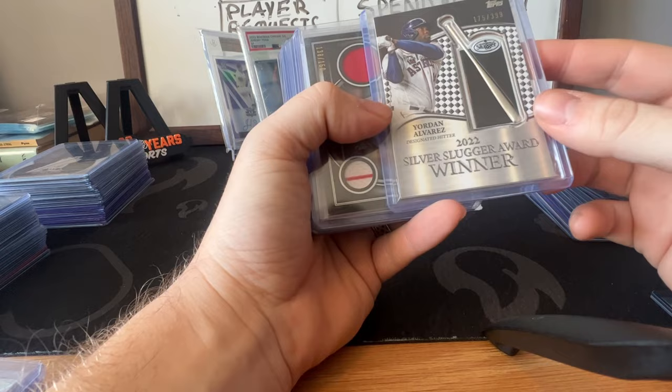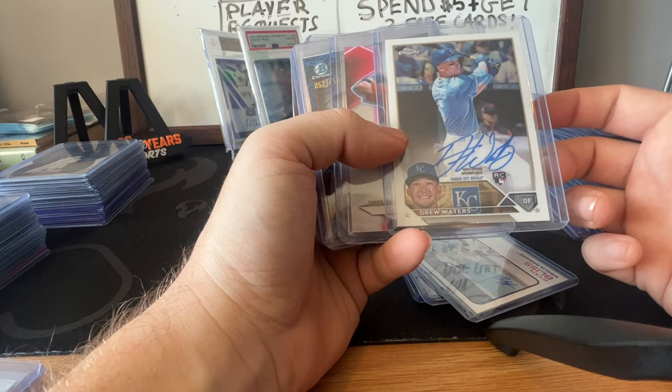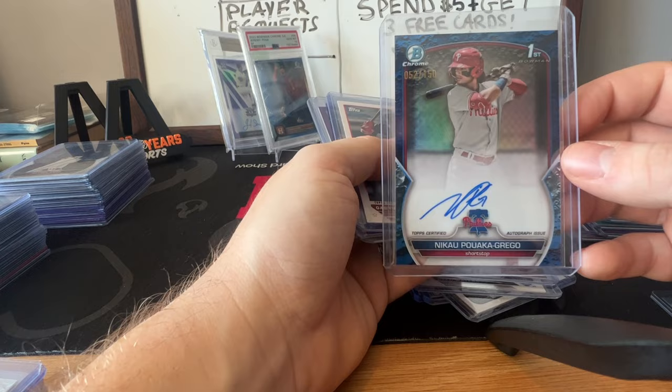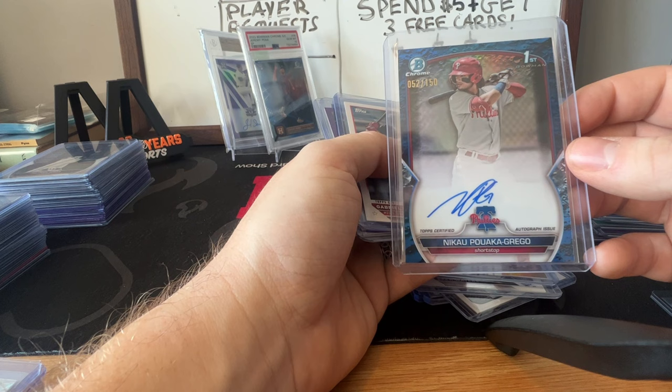Patches, Yordan Alvarez to $3.99, Rice Hoskins to $1.50. Autos: Ryan Bliss, Drew Waters rookie card autos, was like $1, $2, couldn't pass it up. Kenny Gomez, I like Gomez and Corona for the Astros, so I kind of picked their stuff up. This was one of my favorite cards I picked up during the show. This is the only card I really paid up for. I got this for $15 on the Puka Grego first Bowman to $1.50 blue crater auto. I thought that was a great buy.